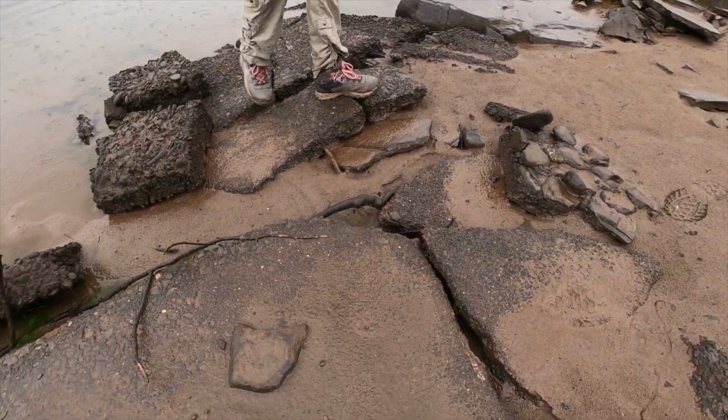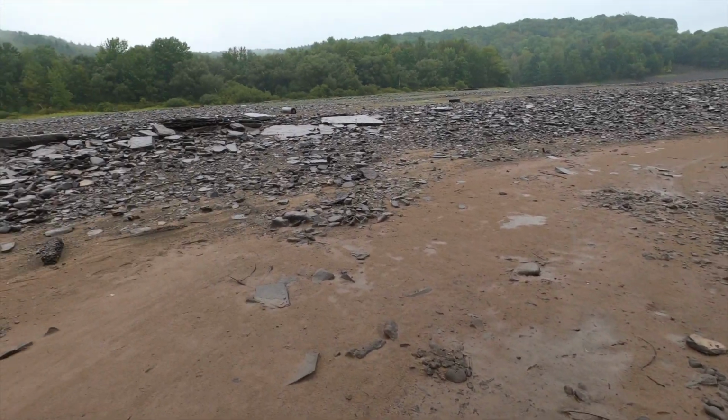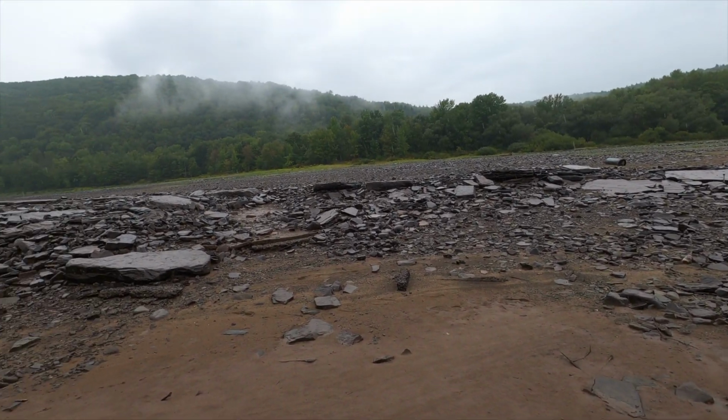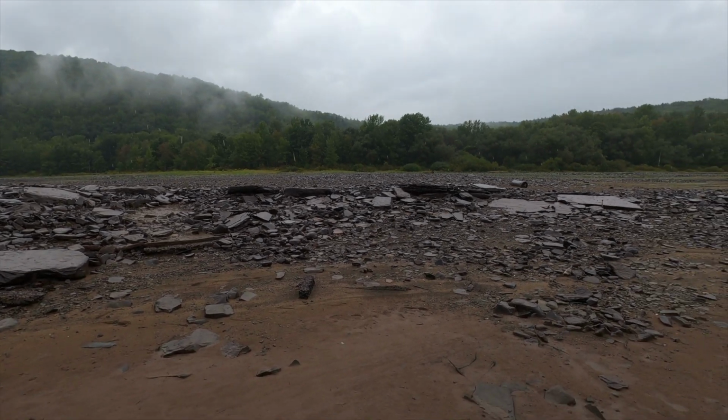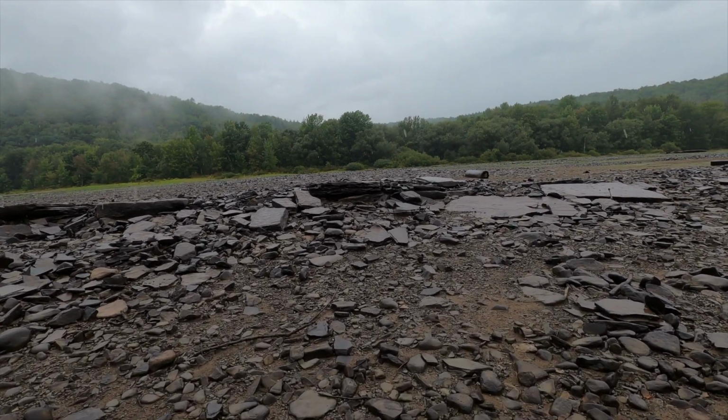Yep. So I think we're going to stumble upon some more of these sort of things. A lot of shale there. I wonder if that was part of some kind of a wall. Do you see? Oh yeah, maybe so. This could have been some kind of a retention wall, or who knows.